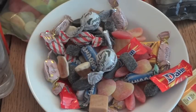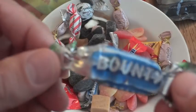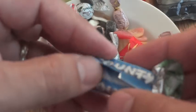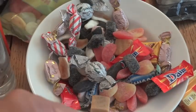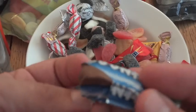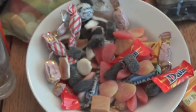A little pineapple-y. Let's see. Bounty. I'm wondering if this is like coconut. Has anybody tried this yet? Which one? The big ball? No. Let's see, there's a chocolate-covered something. Let's see what it's chocolate covering.